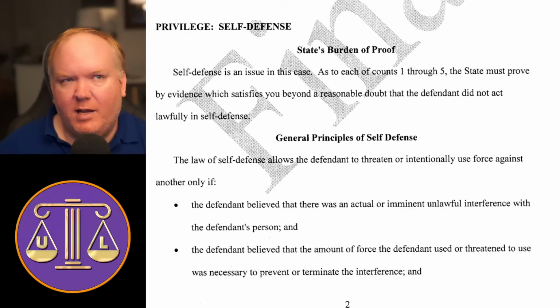Privilege, self-defense. This is incidentally why the attorneys kept referring to it as privilege, because it's referred to as privilege in the documents. And it is privilege in a legal sense, because it is a justification that provides a privilege that otherwise couldn't be raised. It extends from a human right, but this is where things get complicated. Self-defense is an issue in this case. As to counts 1 through 5, the state must prove by evidence which satisfies you beyond a reasonable doubt defendant did not act lawfully in self-defense.